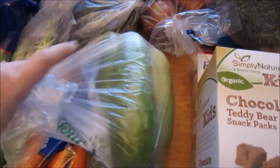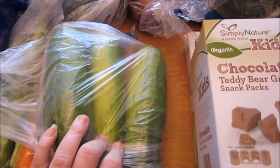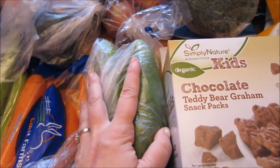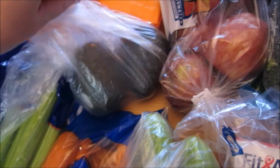In here, I have got 3 cucumbers. Same story. Brooke wants some of these in her lunch, and I like to snack on them and put them in salads too. So 3 cucumbers. Those were, I want to say, 49 cents a piece. And 2 avocados. I'll use those for different things. Those were 69 cents a piece.